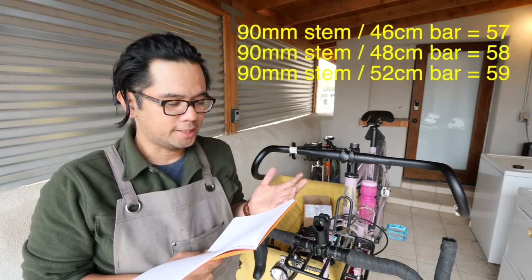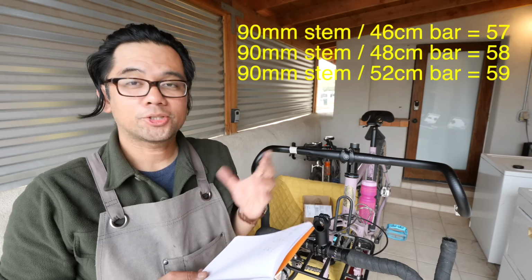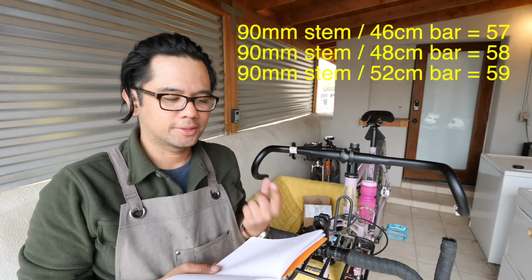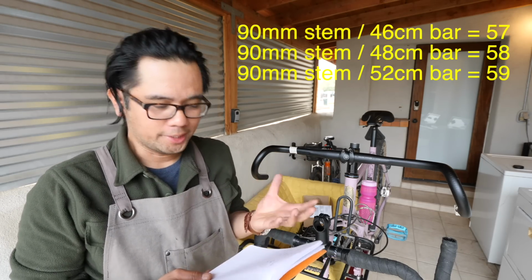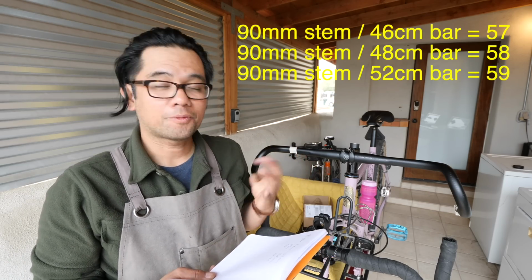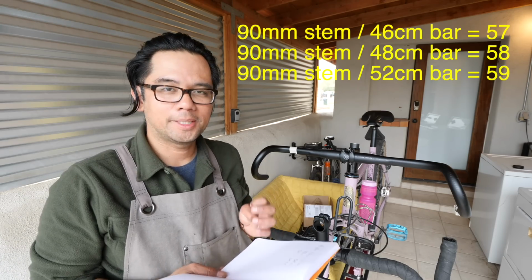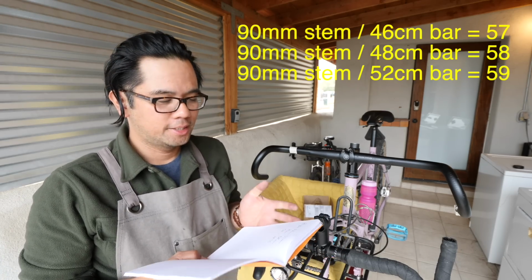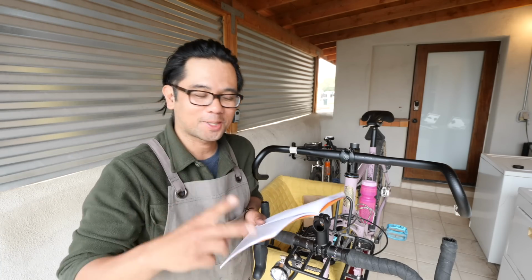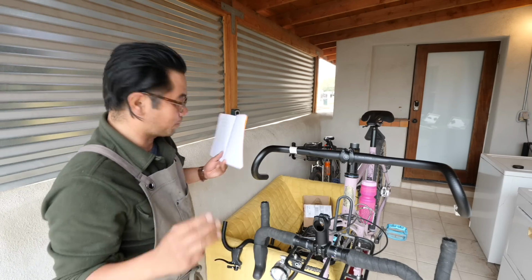So interestingly, the jump from 46 to 48, that 2 centimeter difference in width, yielded a 1 centimeter change in reach. And between the 48 and a 52, a 4 centimeter change in width only yielded a 1 centimeter change of reach. So that's kind of curious. I'm going to measure it one more time. This is the third time I'm going to measure this, just to make sure I'm not doing something wrong or unrepeatable.